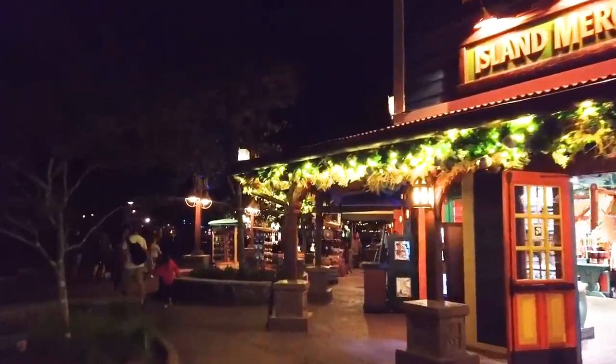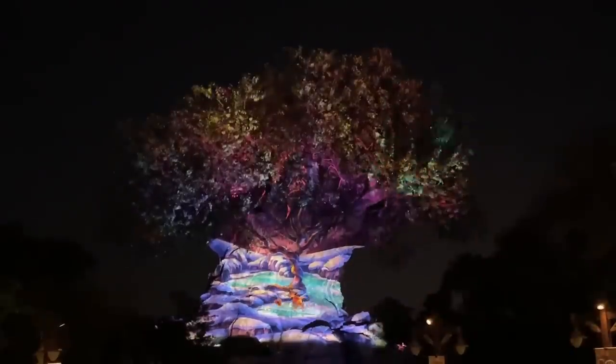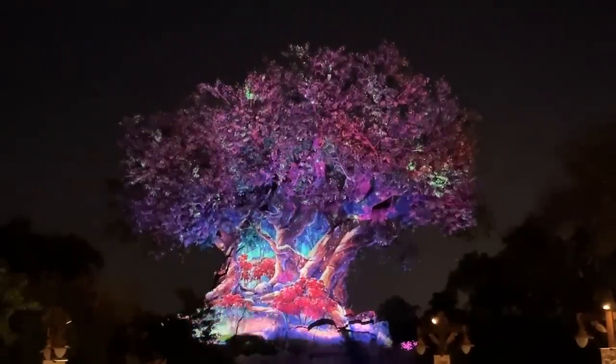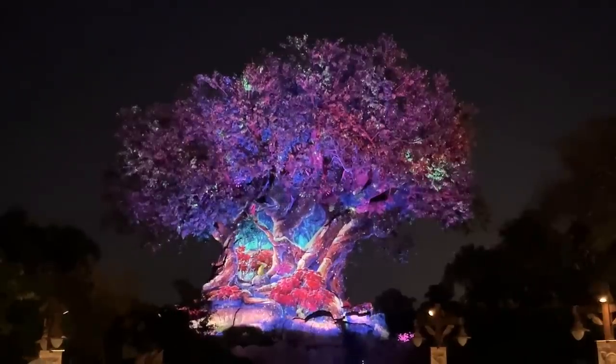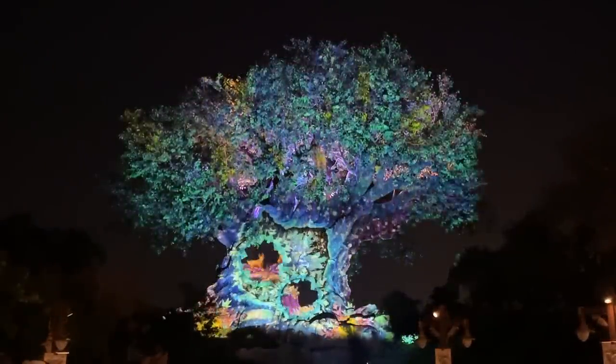The park may be officially closed, but we have one more little treat in store. The Tree of Life Awakenings have returned, and I love them so much right now. They're holiday editions, but basically, they light the beacon. This is the Beacon of Magic for the 50th anniversary, of course. It's Tree of Life, so they light it around dusk, and then every few minutes, they project these beautiful little stories on the Tree of Life, and because it's the holiday time, the stories are Christmas-related.